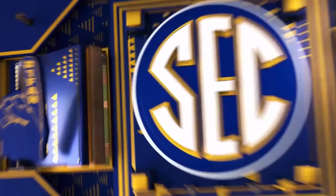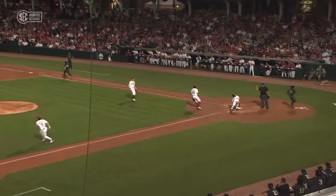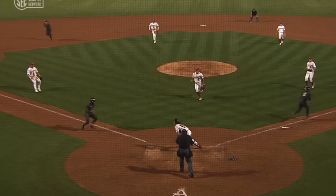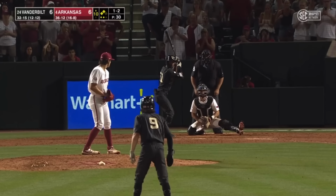Wow, what a crazy play. Young squares it, it's in fair territory. What a heads-up play by Michael Turner. And DVH came out of the dugout. Again, great job. No play for Vaz to try to get around Turner right there, but everybody on their feet.